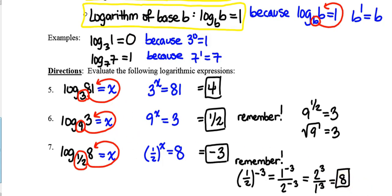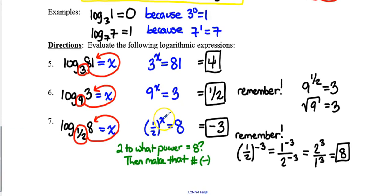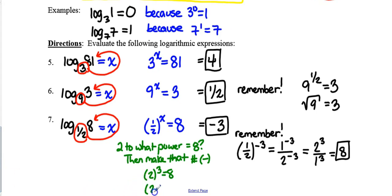You could also think 2 to what power equals 8, then make that number negative. So for example, I'm considering 1/2. I know that 2 to the 3rd equals 8. 2 to what power equals 8?